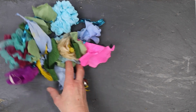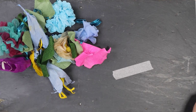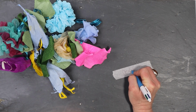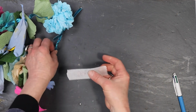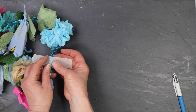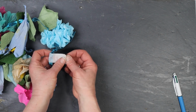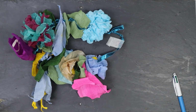When you finish your garlands, just make sure that your name's on them by writing it on a piece of tape, and then you're just going to stick it. You might need to put your class number on there as well. Stick it onto the garland like that so we can see whose it is.